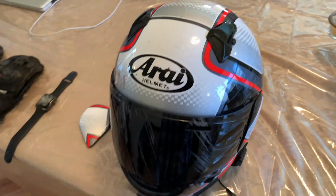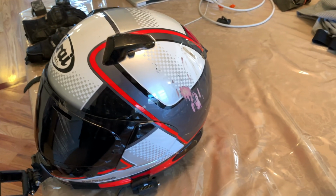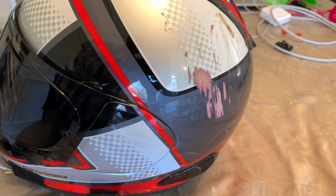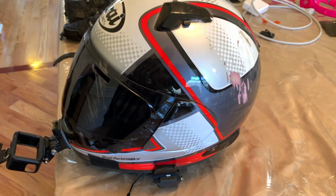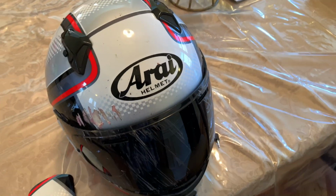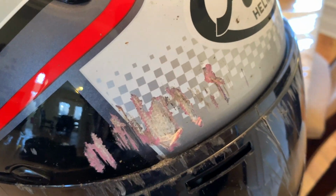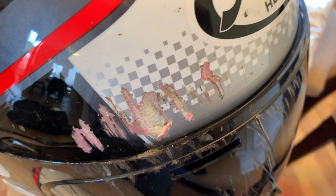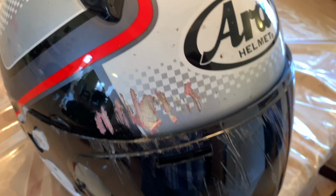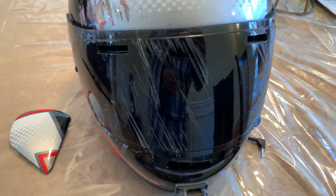This is the Arai Quantum X, and it was a low side crash on the left side, and you can see here is where my head first touched the street and slid across the pavement before I slid off the road. And when I slid off the road, it was into a bunch of dirt and gravel. And here you can see how the gravel rocks started digging into the actual fiberglass of the helmet. See all the rocks scraped up the visor.